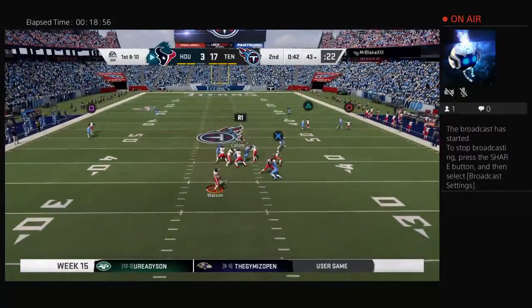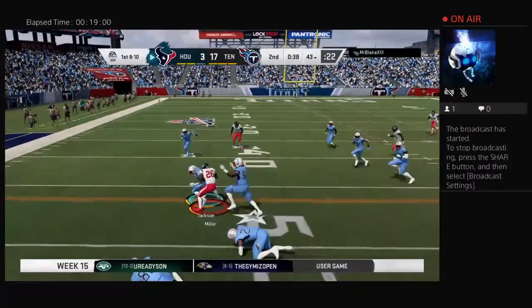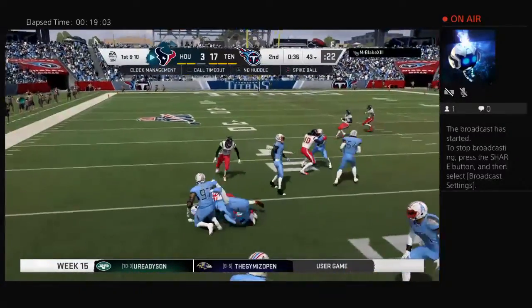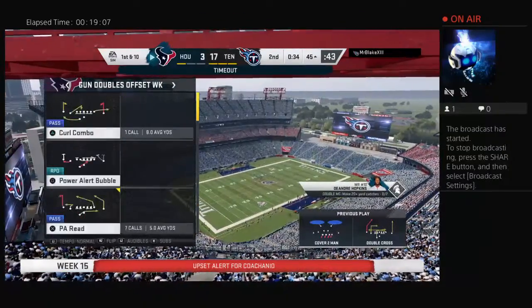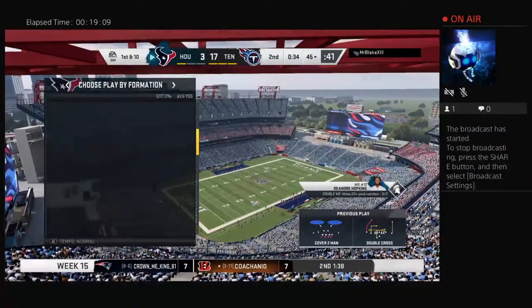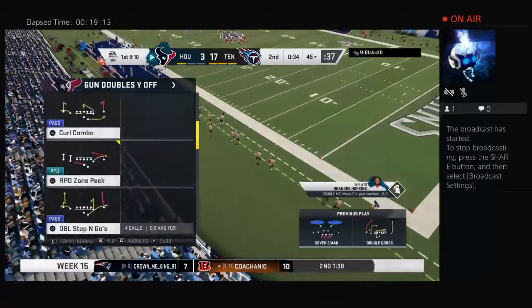From the gun, here's Watson. Dumps it complete to Miller. And he'll be corralled out across midfield down to the 45. Now the Texans will use one of their 2 remaining timeouts as the clock will stop with 34 seconds to go before halftime.